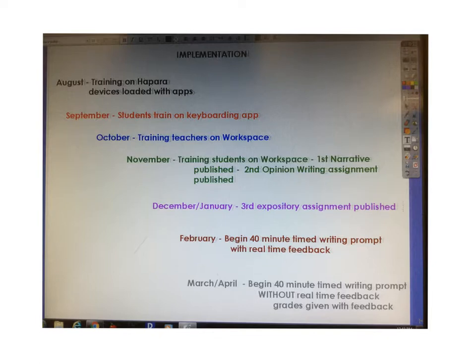The implementation process for this proposal is going to go from the beginning of the year to the end of the year. We started in August before school started, getting the devices loaded and training on Hapara with the technology specialist. In September, we trained the students on their keyboarding app. And in October, we attended a training with the technology specialist on Workspace. In November, we trained students on how to use Workspace, and we did our first and second writing assignments.